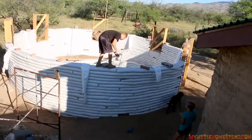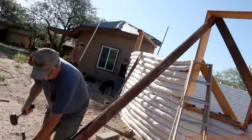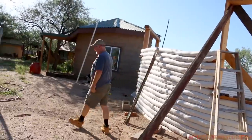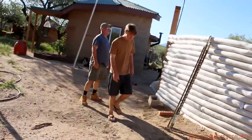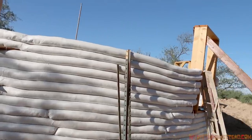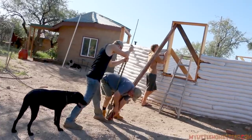These are tent poles, and we're gonna use these to reinforce the walls between the windows, like we've done in the past. A little bit of movement on this wall because of all the rain we've had lately. Come over here, let me get a shot of this. You can see we're out of plumb. The best way to fix these things is just to brace them off. I was hoping to avoid it, but that's what we're doing.